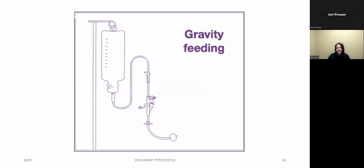The next is a gravity feed. This is where the formula is administered from a bag that's suspended from an IV pole, and the formula goes through the tube by gravity. This can be nice if someone wants a slower rate of feeding, like maybe they're getting a bit bloated. You just hook up the IV pole and put the formula in the bag. And this could be like hanging out watching TV for an hour during the feeding. Okay. That I would say is the second most common way in which patients I've worked with receive a tube feeding.